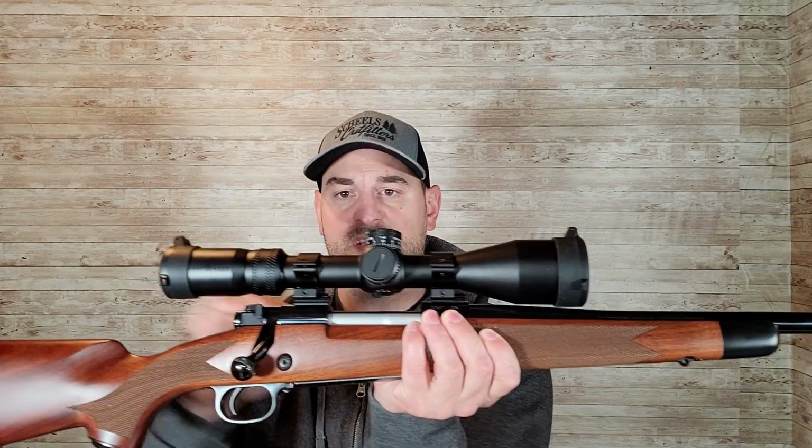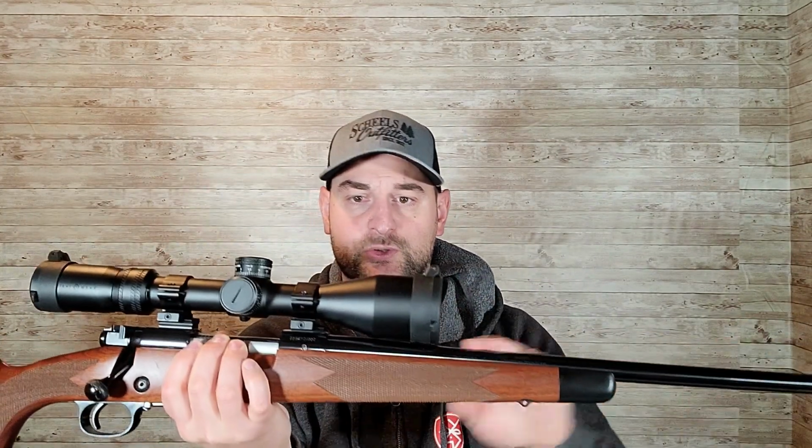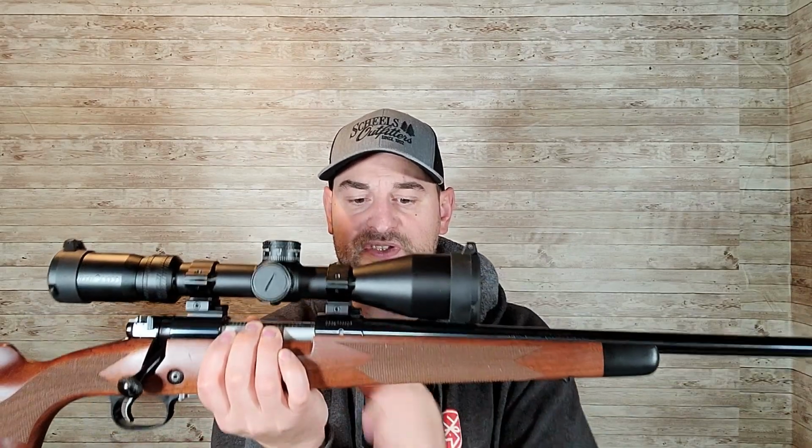So basically a stock is designed so that you can hold a gun, function and use the weapon, and it holds the receiver. And the receiver, we're going to tell you right here, is this piece right here. The receiver holds the barrel. The barrel's screwed into the receiver.